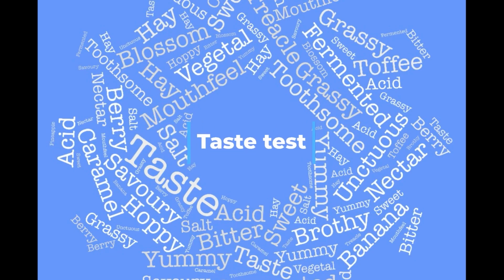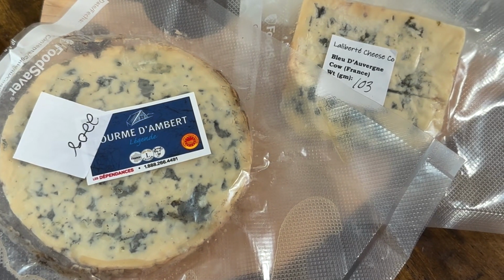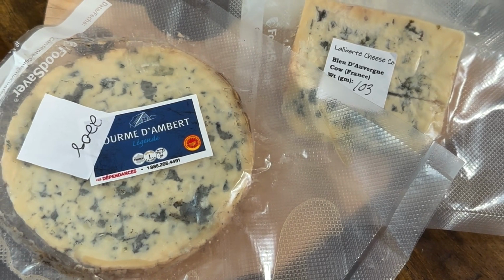And now the taste test. Now, I've got in front of me two different cheeses, and they're both blue. They're both French, and we're going to do a side-by-side comparison. As I may have mentioned, I'm studying with Academy of Cheese, and one of these is a level 3, one of these is a level 2 cheese. So both of these are included in the umbrella of 300 cheeses that, as a cheese professional, I should have tasted and know the difference between.